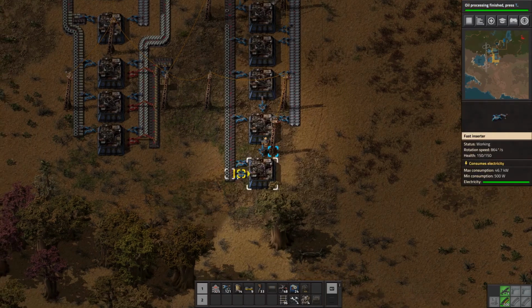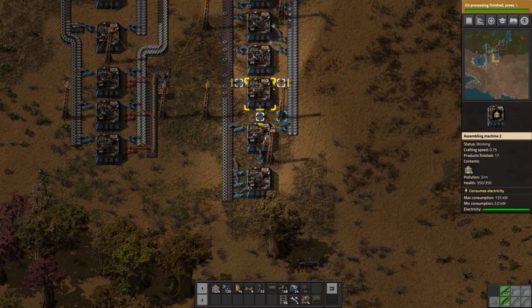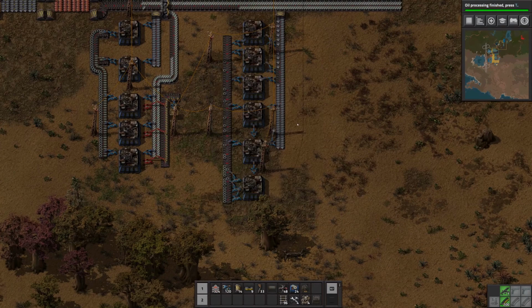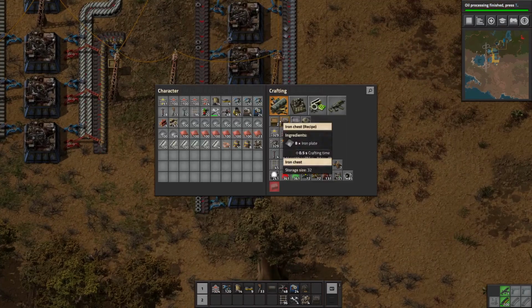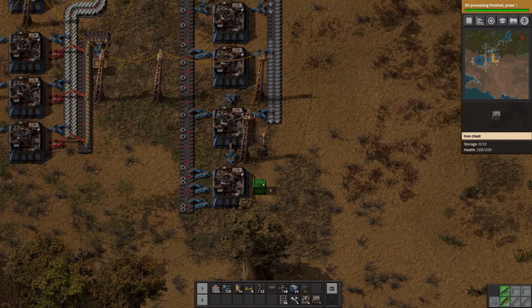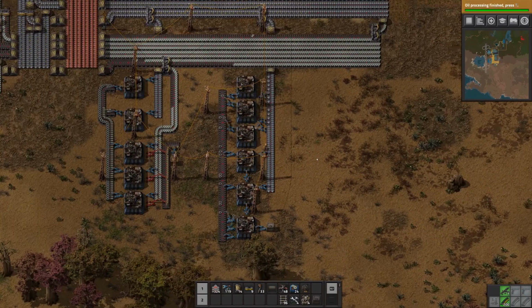There. Gears are the bottleneck in this system, since it uses so many gears. We don't want to make very many of these for how expensive they are.